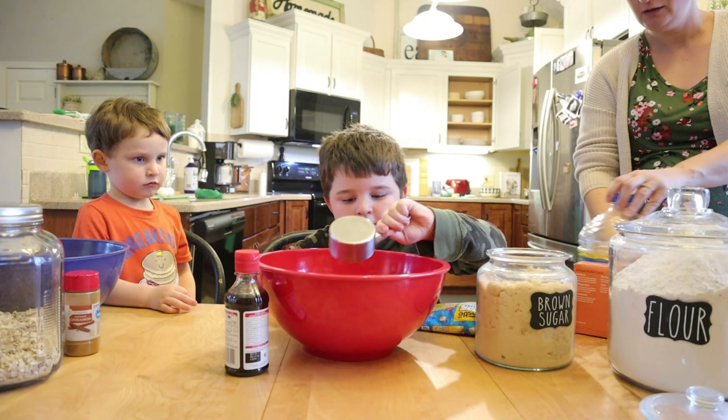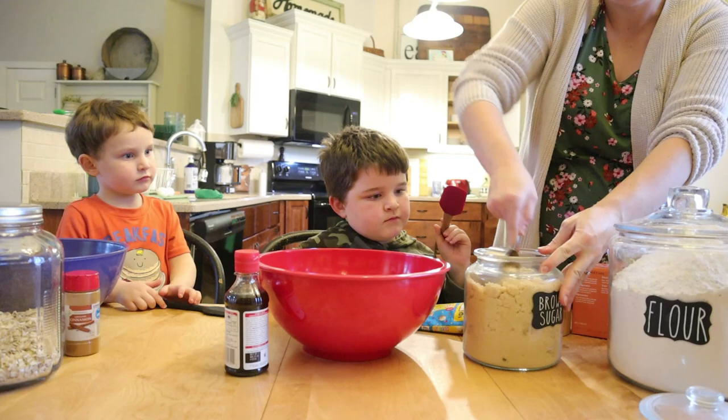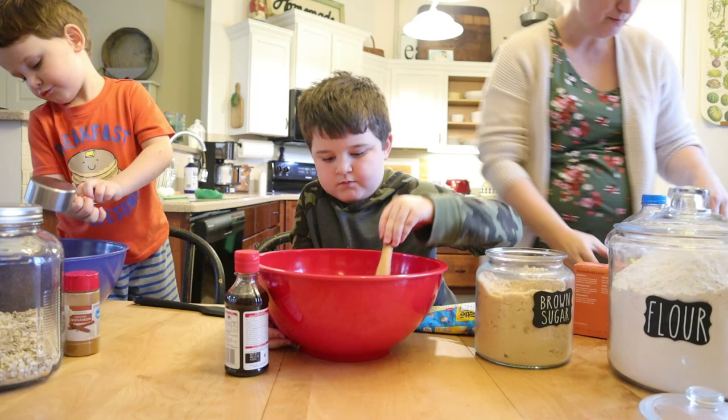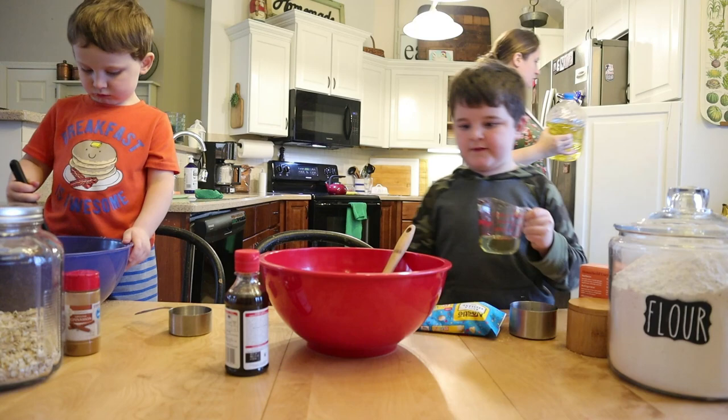When do we mix it? You can go ahead and mix. What color should it turn? It just has to get all the same color. I'm going to add some more stuff for you. Lincoln, I'm going to get your butter in a second. A quarter cup of vegetable oil.